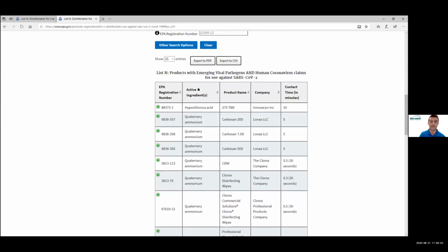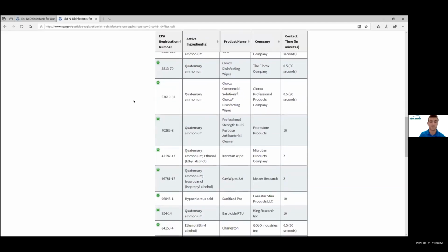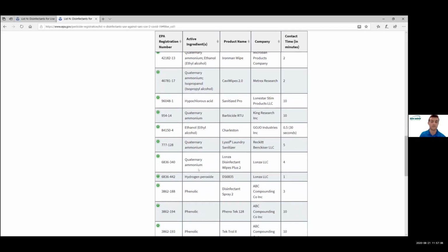But if you scroll down through these active ingredients, you'll see a lot of them. Like this is an acid-based chemical, an ammonium-based chemical. And if you go down here, you'll see this is an ethyl alcohol-based chemical, and this is another alcohol-based chemical. So there are quite a few on here that are also alcohol-based. Really anything bleach or alcohol-based, from what I've seen, the research I've done, is effective. Just make sure you're following the dilution recommendations on it as well.